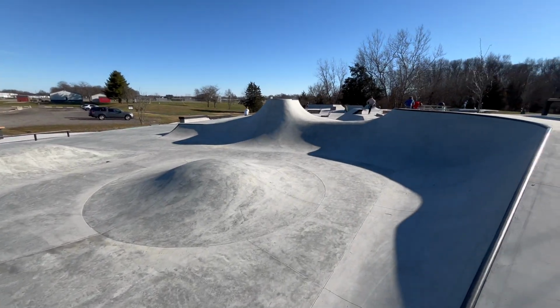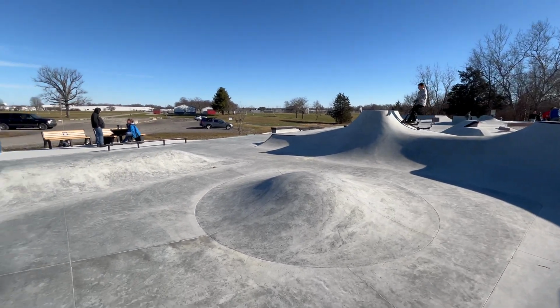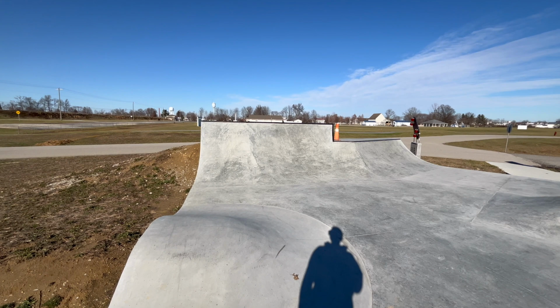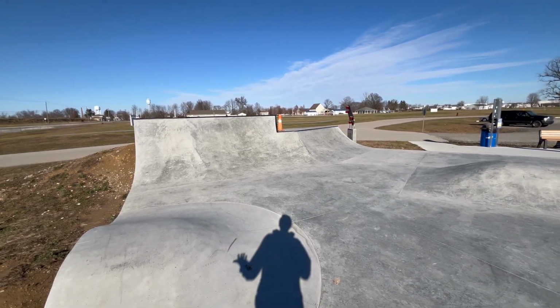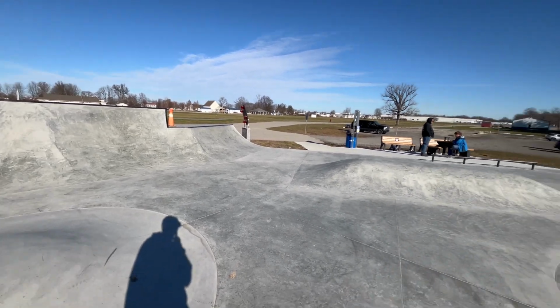And then of course, like I mentioned, you've got quite a variety of different bowl corner quarter pipes. So there's the one that I was just standing on a second ago that's about 5 foot tall, and then there's one that's 3 feet tall next to it. So definitely some options for learning how to drop in and getting comfortable skating transition.